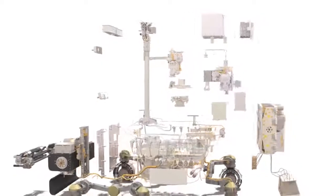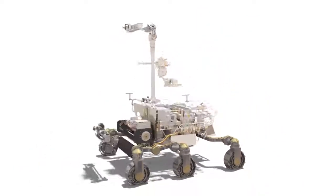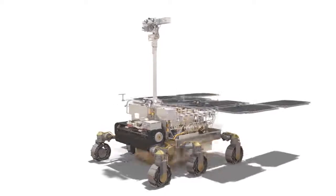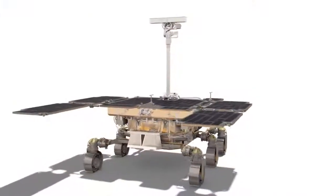Meanwhile, plans are well advanced for the ExoMars 2020 mission, with the final design of the rover nearing completion. As well as a sophisticated vision system and next-generation analytical instruments, it'll be able to drill 2 meters beneath the surface. And scientists have shortlisted 2 possible landing sites to put it to use.